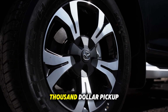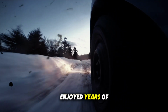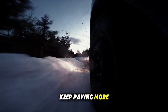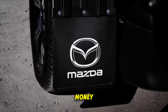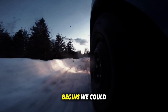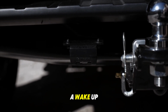If Mazda's $20,000 pickup gains traction, it could unleash a price war the industry has been dreading. Ford, Toyota, and GM have all comfortably enjoyed years of inflating truck prices, relying on brand loyalty and the assumption that customers will keep paying more. But Mazda just shattered that illusion. If buyers suddenly flock to a truck that offers style, capability, and tech for far less money, the big three will be forced to rethink their entire strategy. And once one competitor drops prices to stay relevant, the domino effect begins. We could see a rapid downward correction in the pickup segment, similar to what's already happening in the EV market. This isn't just a threat, it's a wake-up call.